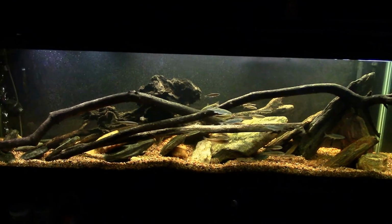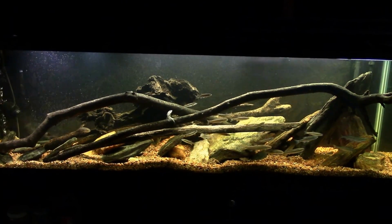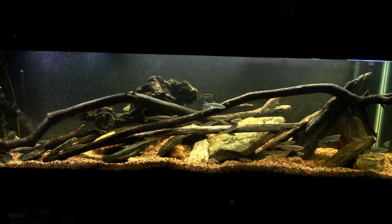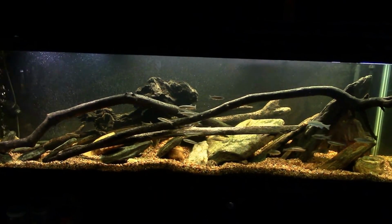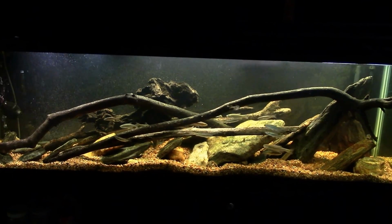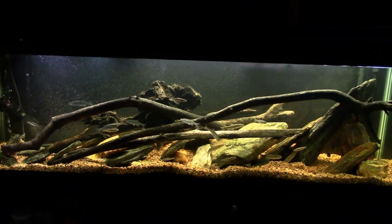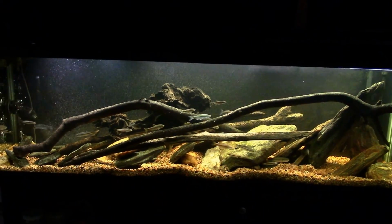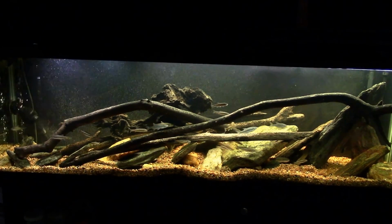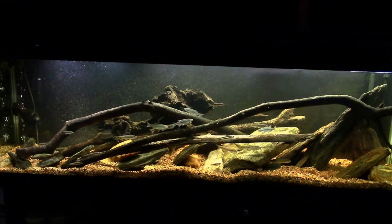This is my 125 gallon native tank, and I was just reflecting this morning, being Friday morning, and here in America today is Black Friday. It's the day after Thanksgiving, and it is 1 year ago today that I purchased this tank. I did so through the generosity of several of my viewers. I'd set up a GoFundMe page and people very generously donated. I was able to get this tank, and we've all been able to enjoy it ever since.